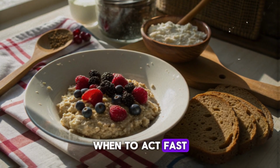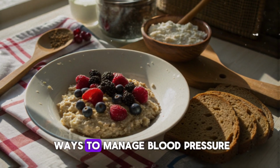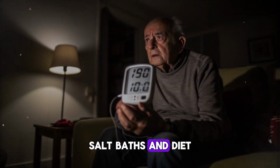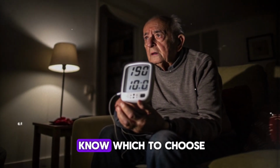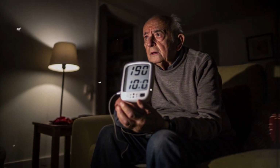When to act fast, when to stay calm. We've covered tons of ways to manage blood pressure, from emergency pills to breathing, salt baths, and diet. But how do you know which to choose? Here's the rule: assess the situation.